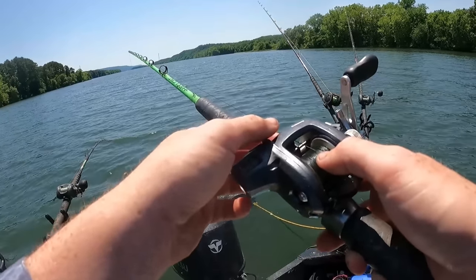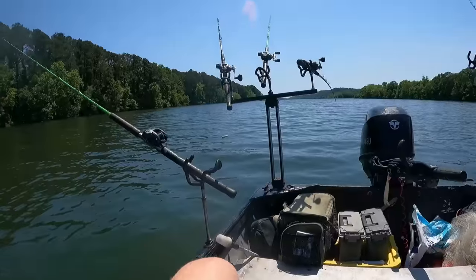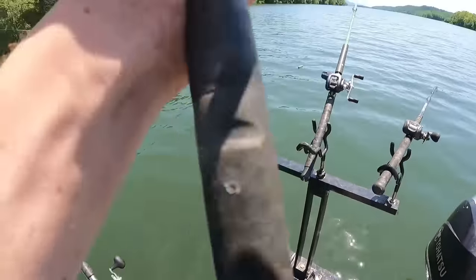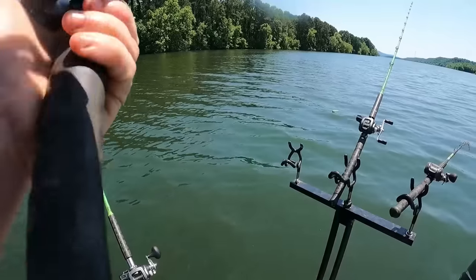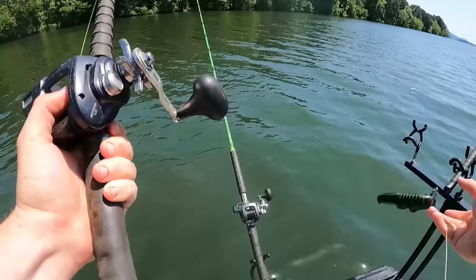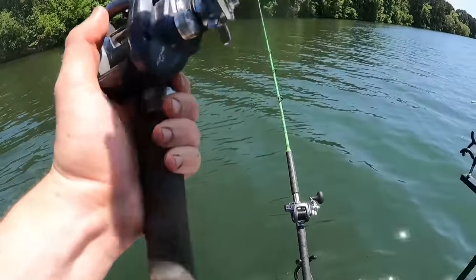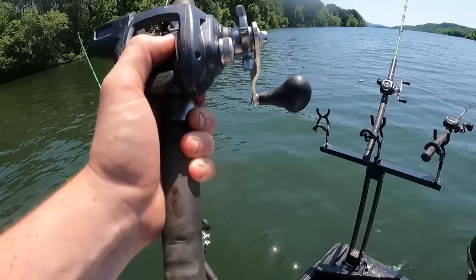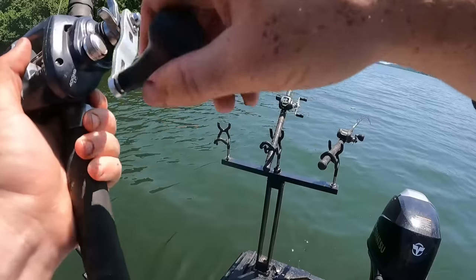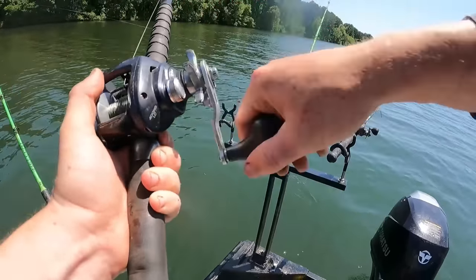Dadgummit. That sucks. Fish. Yep. Little one. Fish on. Well, we found some fish, guys. This one ain't tiny, but it ain't a monster.